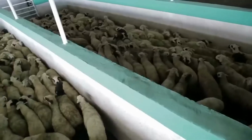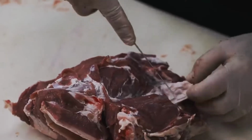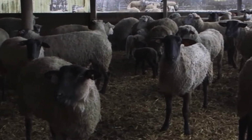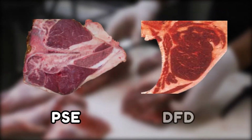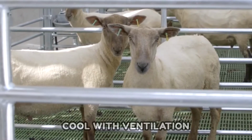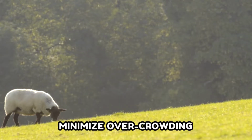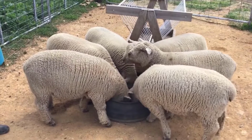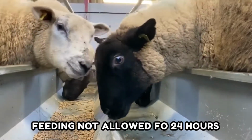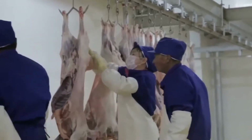The sheep and goat sector is concerned about pre-slaughter management. Stressing livestock before slaughter can negatively impact the meat these animals produce, including PSE and DFD. Preventing the mixing of various groups of animals, keeping cattle cool with appropriate ventilation, and minimizing overcrowding can help lessen pre-slaughter stress. Animals should be allowed to drink but not fed for 12 to 24 hours before slaughter to ensure full bleeding and ease of evisceration.